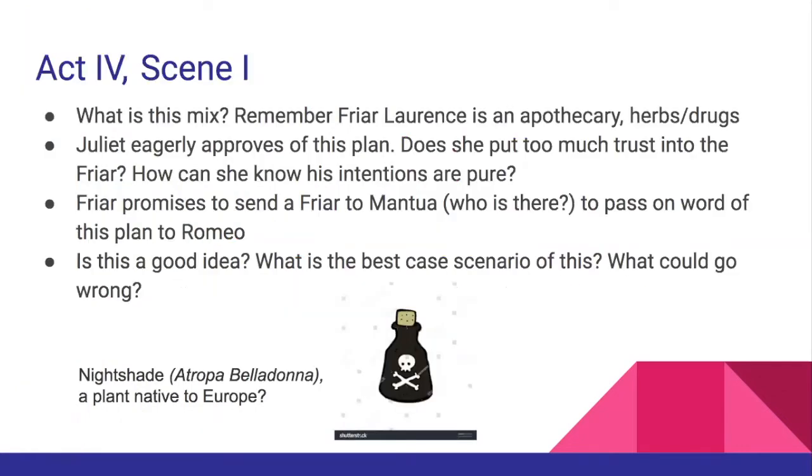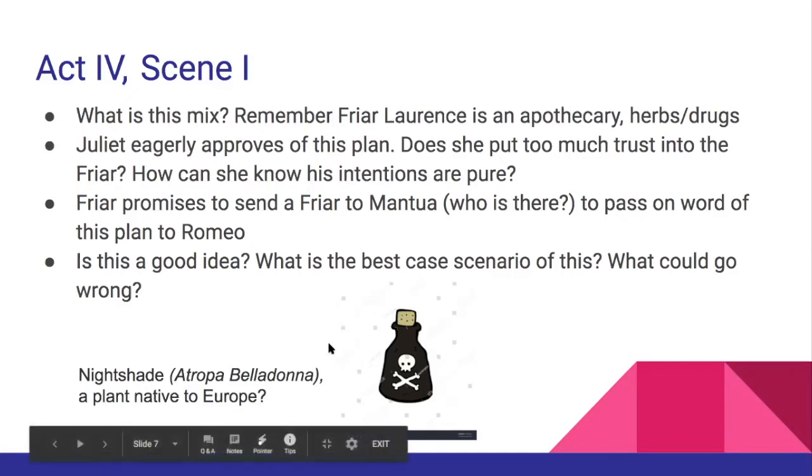So the friar gives his idea for what Juliet should do, and Juliet is all for it. She's like, yes, absolutely, this sounds great, thank you, friar. Questions: does she put too much trust into the friar? Could he have any not well-meaning intentions about helping her out with this, or is he kind of a good-hearted man? So how can she know his intentions are pure, I guess, when he gives her this vial of what he says is kind of like poison, right?